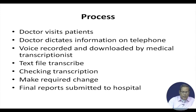The process: the doctor visits the patients, the doctor dictates information on telephone, it is voice recorded and downloaded by the medical transcriptionist, the text file is transcribed, the checking of transcription is done, required changes are made, and final reports are submitted to the hospital.